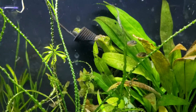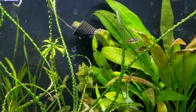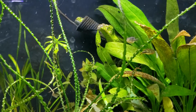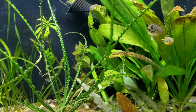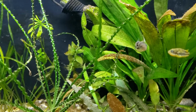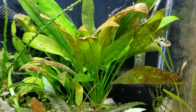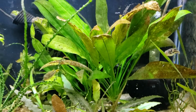Some cyclops mixed in there with them, so they're enjoying the best of both worlds. I try to do this at least once a week for them. Sometimes twice. As you can see, it's a hit. That big female over there always gets her food. She's not afraid to ask for the food.